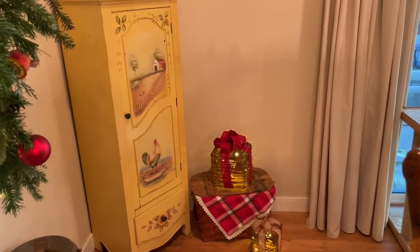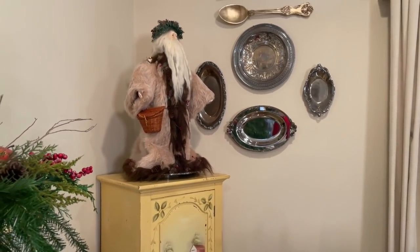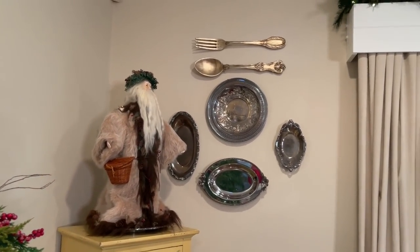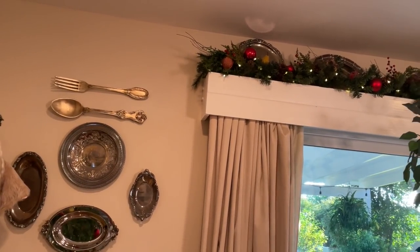One of my favorite hobbies is to collect silver platters. I love a good hunt. They're very inexpensive. You guys can find them at Goodwill, Salvation Army, and also antique stores.